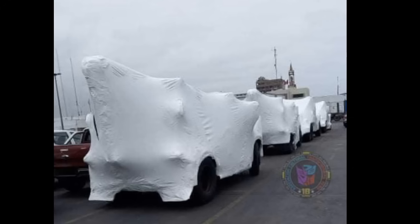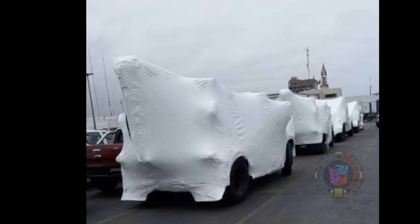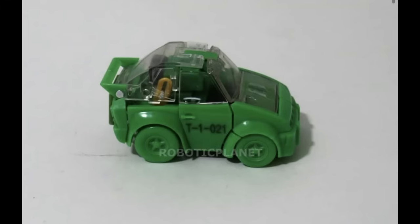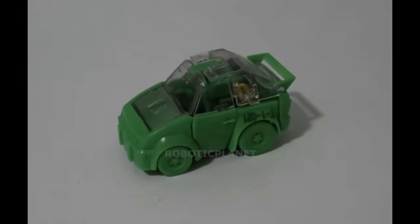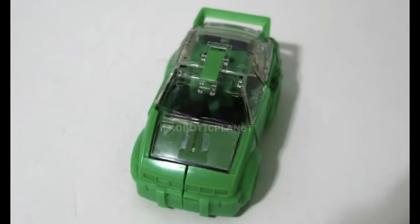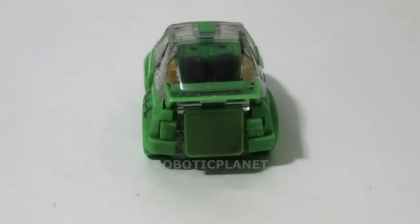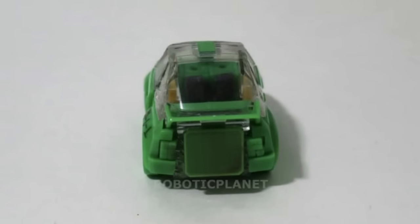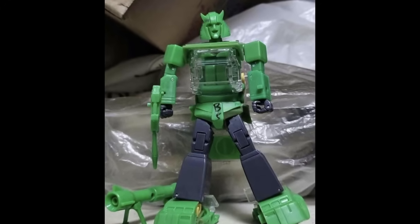Very nice. We know as well that Takara are currently working on doing a MP take on Cliffjumper, and we've seen a few new images. So full credit for these to Robotic Planet, who has definitely shared some of the best images that we've seen so far of the alt mode. Really cool, really nice, and I like the fact, we know that when they do these, they just create these out of whatever was in the mold at the time.